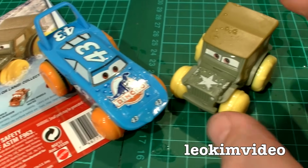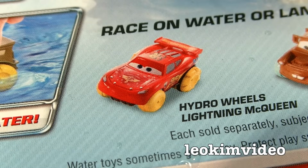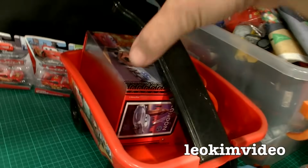I just really wanted McQueen for my collection, and he looks like that. Very hard to find that one there. He seems to be the most popular chappie. Let me clear these water toys away. The next thing we'll talk about is these two here.